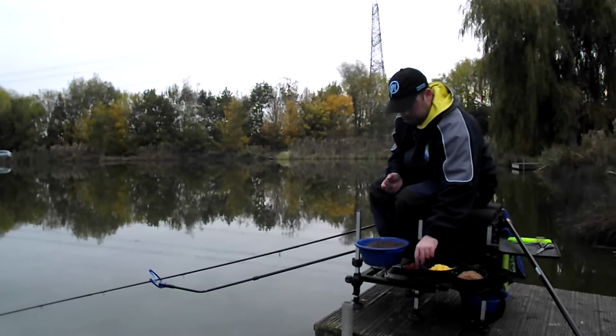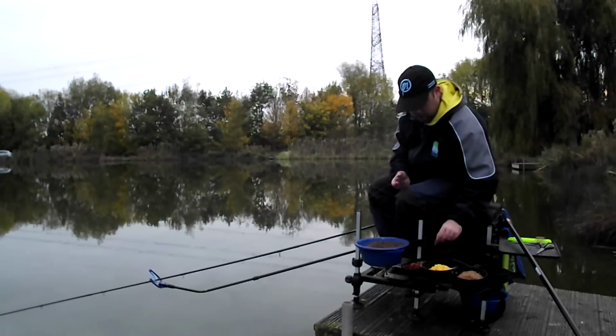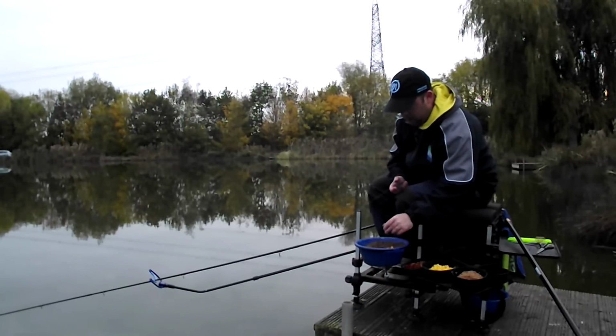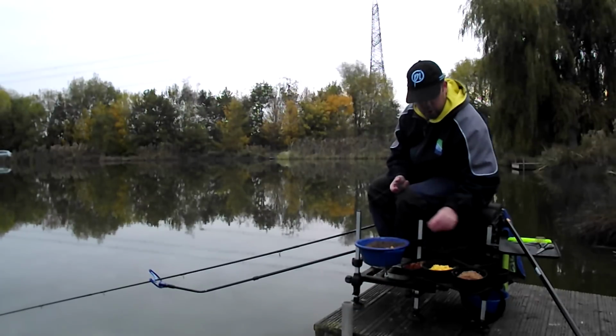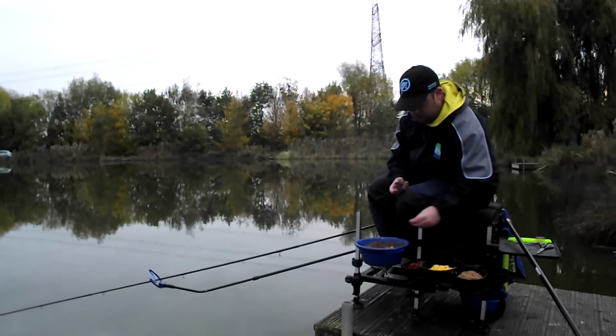What I tend to do is just get a couple of little bits of particles and just sprinkle them just on the top of the ground bait. There's nothing in the ground bait. Just sprinkle them on top, so a little bit of pellet, a little bit of chopped worm.